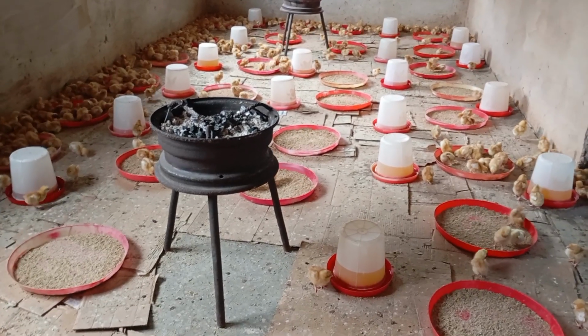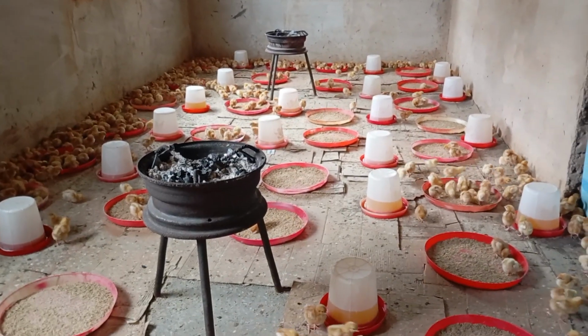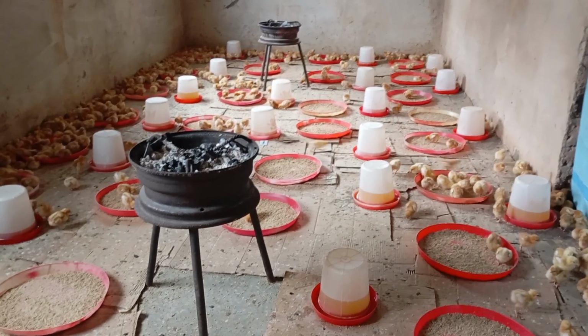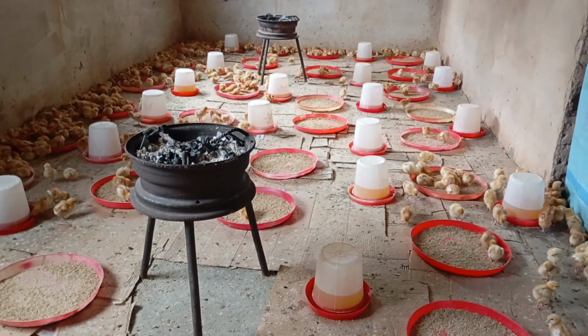So you want to try in your pen to reduce noise as much as possible, so you don't have a sudden death and mortality in your chicks.